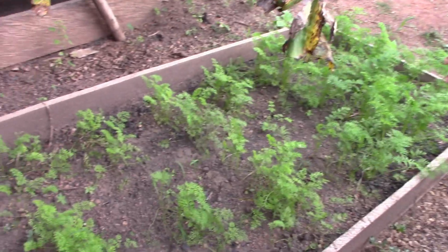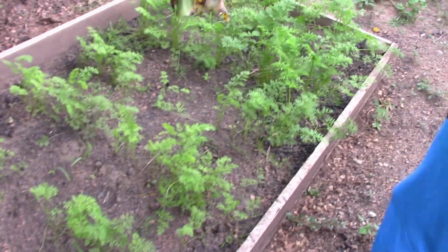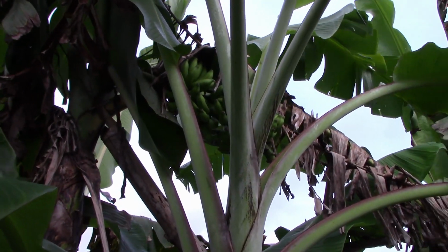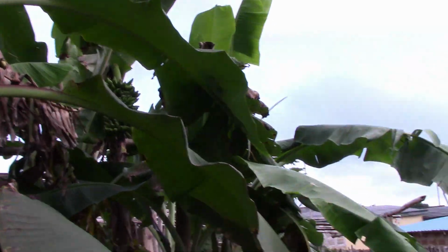And we have carrots here as well that we can add to our salad, our stew, our soup. Oh yes, we have two bananas coming out. I can't wait for them to ripen. There's going to be a lot of banana to eat. Basically, you can just cultivate a whole different variety of crops, or anything you have in mind, to sustain you on just one plot of land.